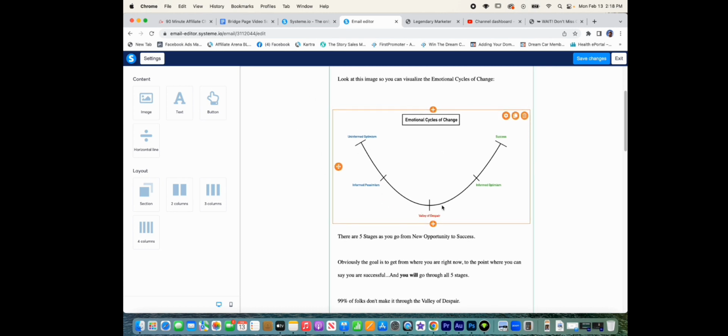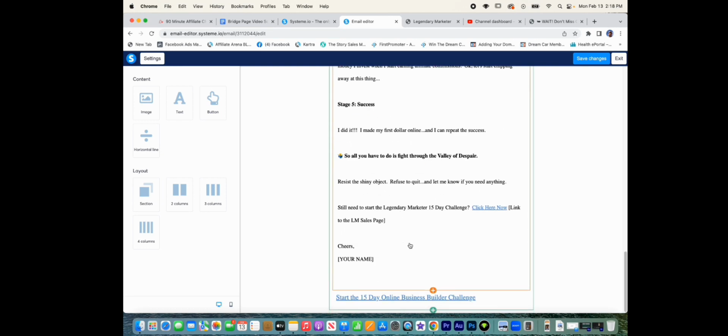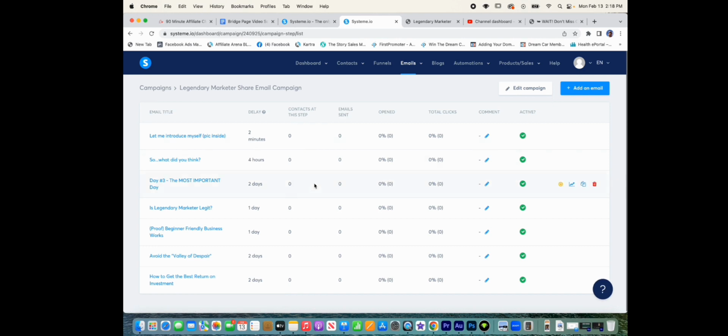But this also motivates them. It says, hey, if you just keep going, right? If you learn more, if you keep going, eventually you're going to get informed optimism where it's like, hey, this is a little bit more difficult than I thought it would be, but I could probably do it. And then the only stage left after that is success. So this is a great email. Just remember to save your affiliate links in there. Let's go and save that.